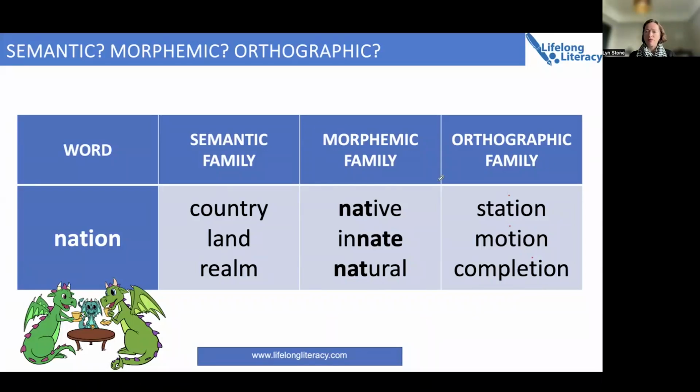Don't do them all at once. Remember cognitive load. Sorry, what is your focus here?